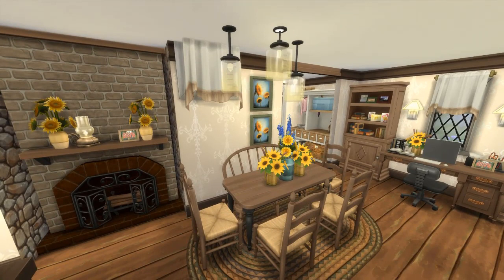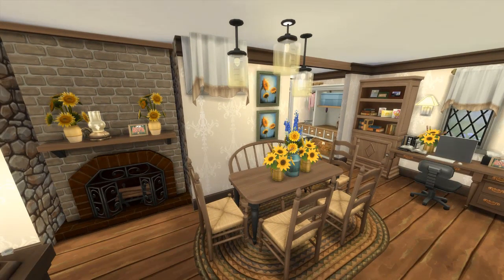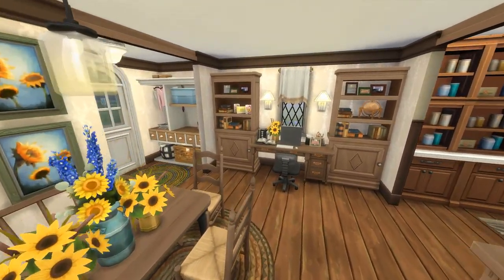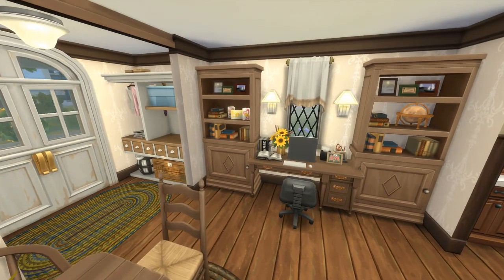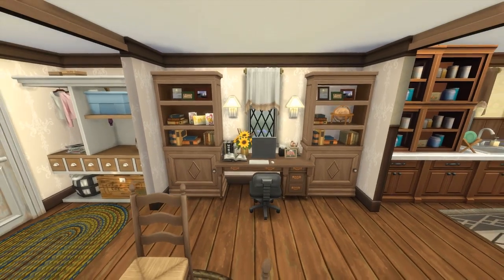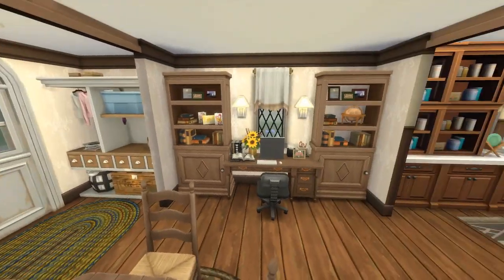So in here is, like I said, the dining room, and then there's a fireplace in here. You can definitely tell that Cindy loves sunflowers, which I really love too. So I loved implementing them throughout the build. So Cindy is also a writer. And this is her little area where she can write. This is her cute little dining room table.